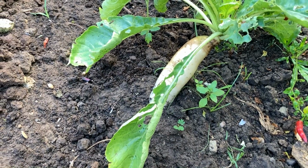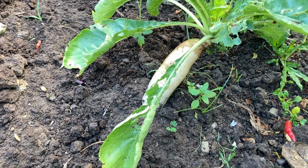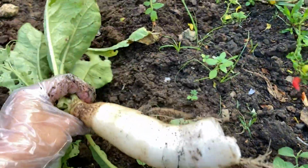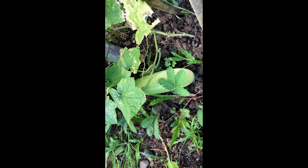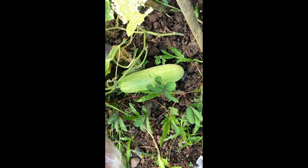Salad ingredient number two. This is a leftover radish from the previous harvest. And look! Oh, shame. It broke. Sorry, radish. Salad ingredient number three. We have cucumber, the very first bunga of our cucumber.